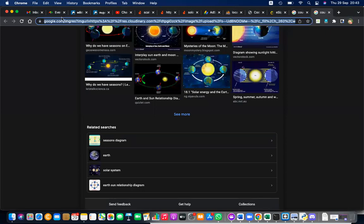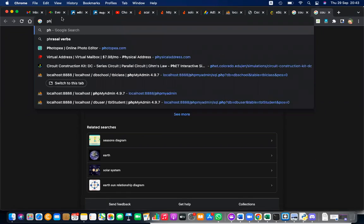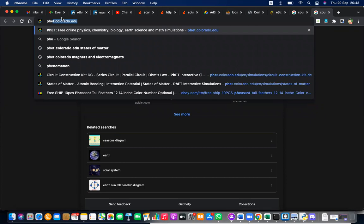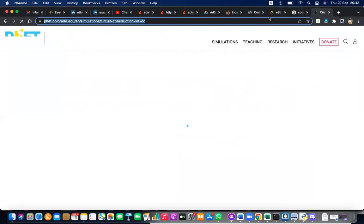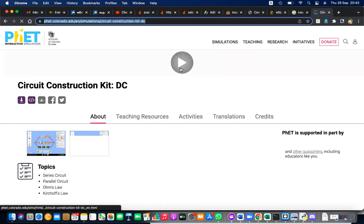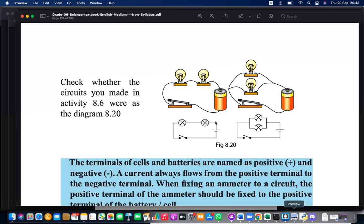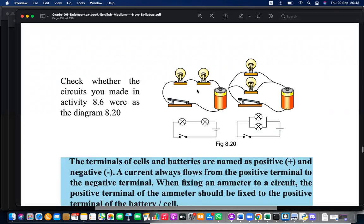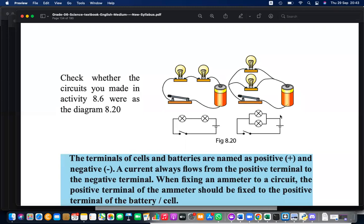So let's use this simulation, the DC circuit construction kit. Let's go to the circuit creation utility and try to create both circuits, right? You have to create the circuit on page number 120. There are two circuits. Let's create those two circuits now.